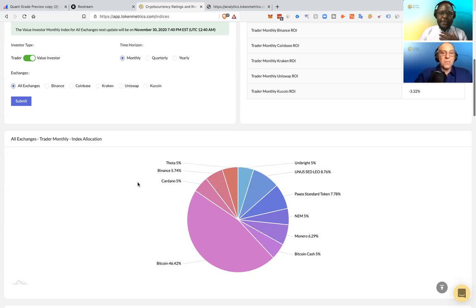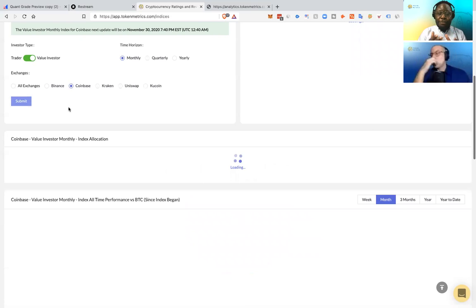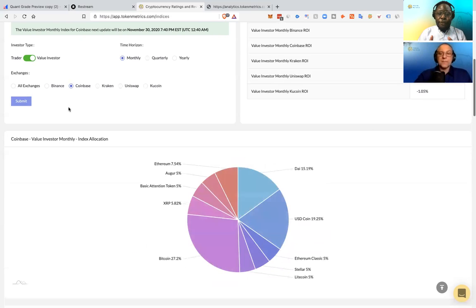We think this is going to be a game changer, because let's say you're in the US and you only have Coinbase. Now you can go here and actually choose, using the quant grade, the best portfolio for Coinbase. This is very, very powerful. As you see here, it's different. You have Bitcoin, you have XRP, BAT, Ethereum. This is going to be a lifesaver and give people a lot of free sleep. Bill, your comments?